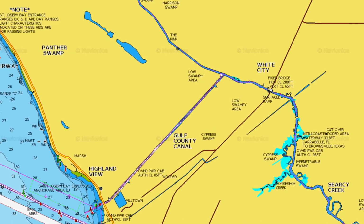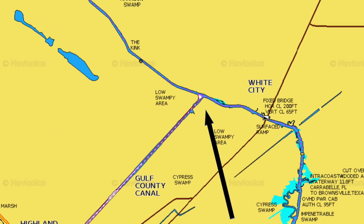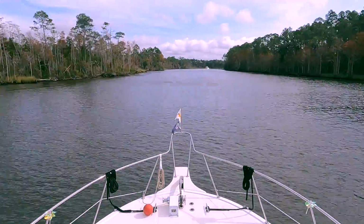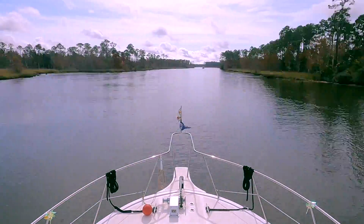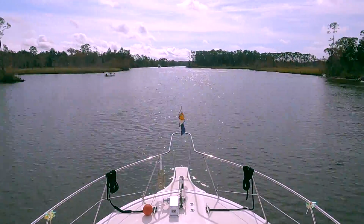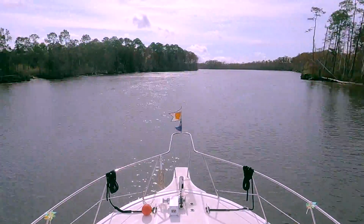Today we switched from Central Standard Time to the Eastern Time Zone. This takes place as you cross the Gulf County Canal. We had to really keep track of what time it was past that point because our phones and our iPads seemed to switch back and forth between time zones intermittently and inconsistently. Ultimately, we switched the time on the Raymarine chart plotter to Eastern Time, and it became our source for determining what time it was.